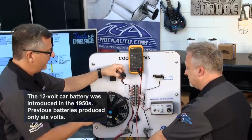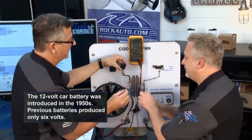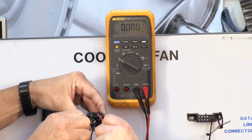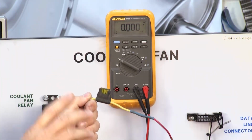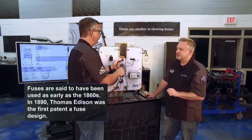Now, if we want to jump the fan and see if the fan's going to run, Dave, if you take this jumper wire right here, I'm going to go right to the heavy amp side. And just that easy, we're running the fan. That's going to actually show exactly what's going on. Now, we're using a fused jumper wire. Use a fused jumper wire. Goodness gracious, you're not going to fry that computer. You'll blow that fuse. That's the way to do it, Dave.